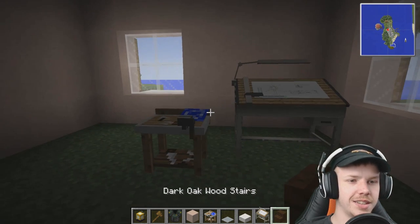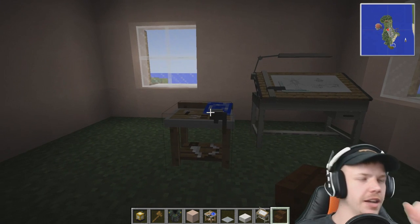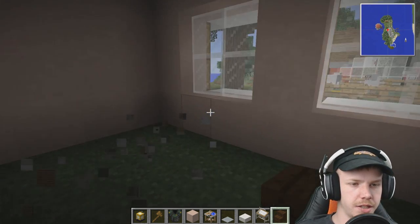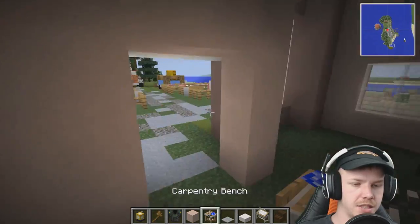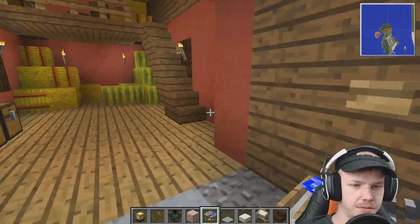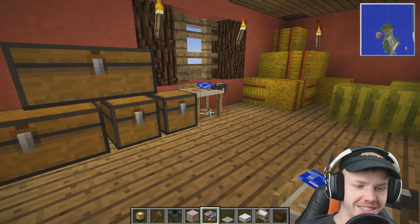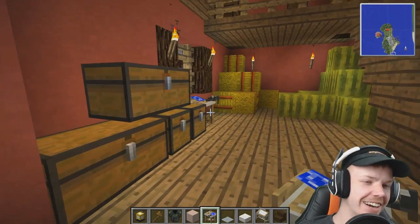Yes, look. See, have those in some bookshelves, some tables. Almost like a workshop, isn't it? Maybe this carpentry bench would look good out in here as well, in the barn. Just a little vice in there. Yeah, no, it works. It works.